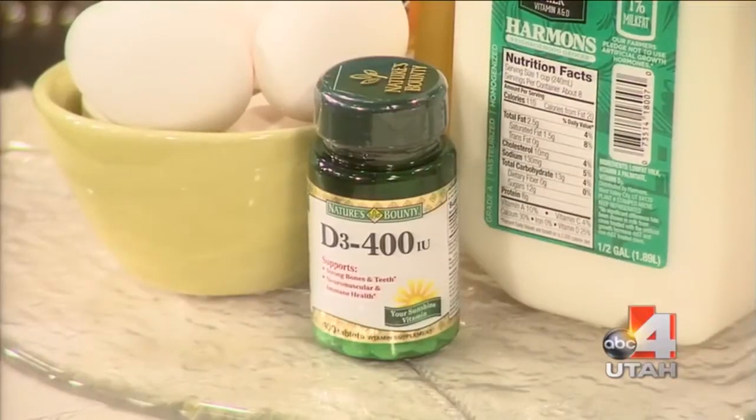So this is great. Where would you get these supplements? You can get those supplements at just about any grocery store or health food store, and it doesn't matter if it's D3 or D2. Something to keep in mind, though, is nobody needs more than 2,000 international units of vitamin D a day. So be careful.